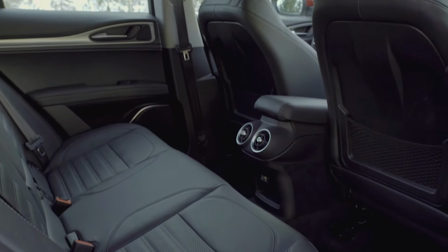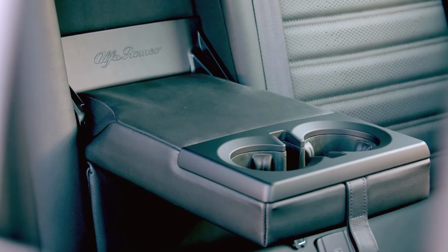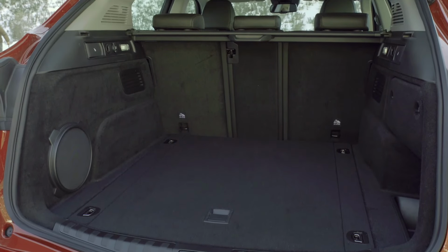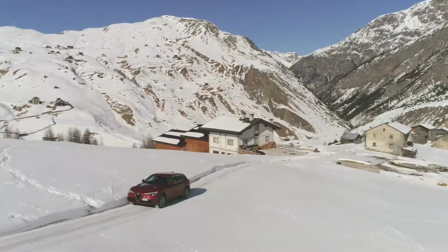The Stelvio offers plenty of space. Even a tall driver like me, I'm nearly 2 meters tall, will find plenty of space and will drive the car very comfortably. And there is still space behind me. And if there would be a standard person in the driver's seat, there's plenty of space for passengers. The boot size is 525 liters with the seats up. And if you fold down the rear seats, that increases up to 1,600 liters.